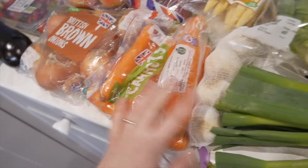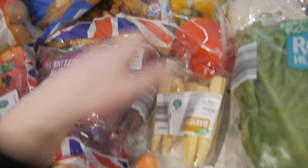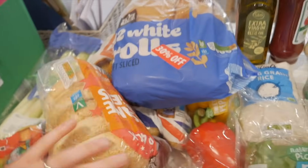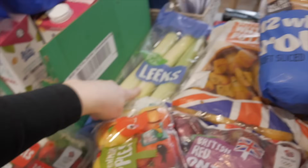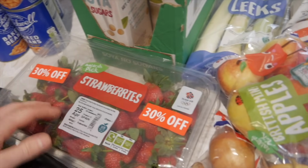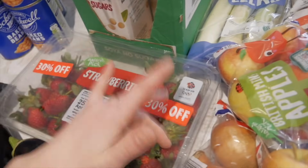Some rice, some lettuce, garlic and carrots, onions, 2 aubergines, can you guess what for? Recipes. Baby corn, some peppers, some potatoes. The burger buns are on sale, so they're going in the freezer, and same with the bagels. Leeks for a recipe, red onions and some apples, some on sale strawberries. If we don't eat these in time, they'll go in the freezer and we'll have them as smoothies. They literally will go in like this. I won't take the green off, I'll just shove it in like that.